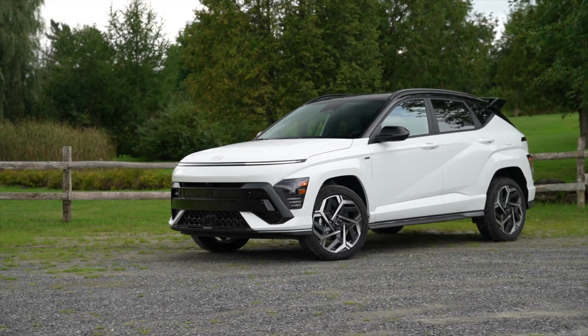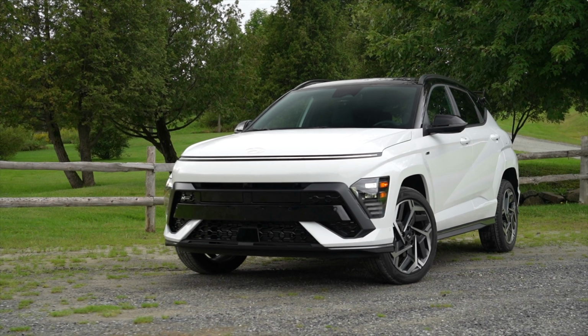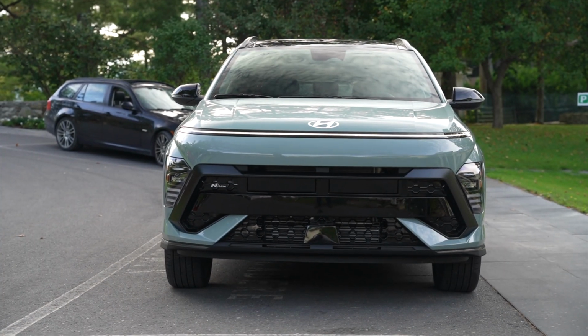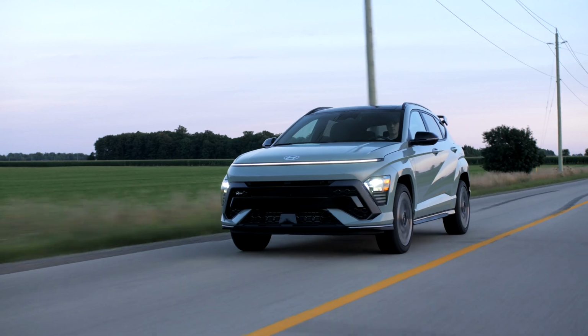What you do get is a different front bumper. All N-Line trims, the regular as well as the Ultimate package, get this sportier front end treatment, but this LED daytime headlamp is going to stretch across the front of every single new Kona. And you also have LED headlamps on the bottom.